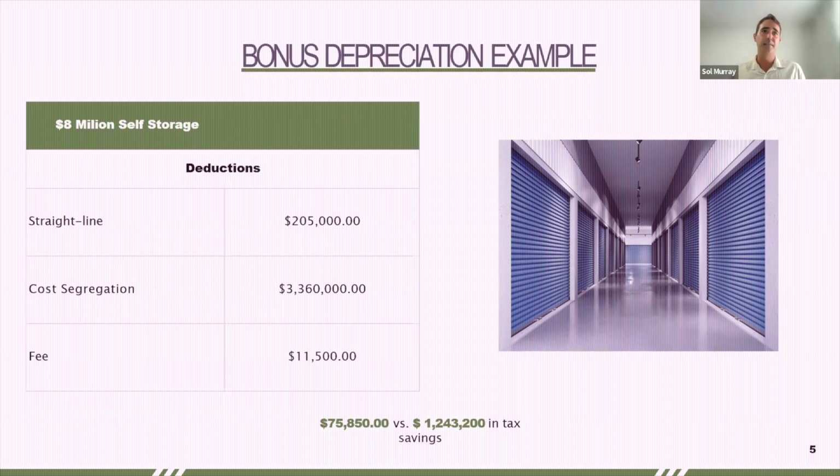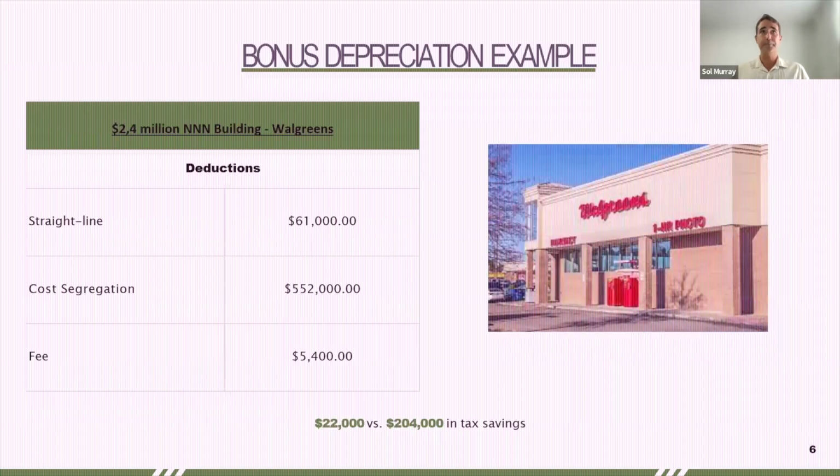So these owners were at the highest tax bracket, 37%. And usually I do show most 37% tax bracket. But the way this works is you're going to save money on the taxes that you're going to offset. So if you get a $200,000 deduction on your income, that $200,000 times whatever tax bracket you are in, let's say 37%, you would have been saving 75,000 in taxes, which is still great. And that's why it's so great to own real estate, because you get these depreciations. But by doing cost seg, instead of 75,000, they saved over $1.2 million in taxes.